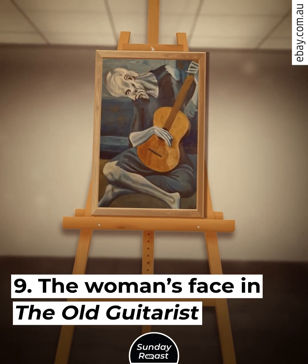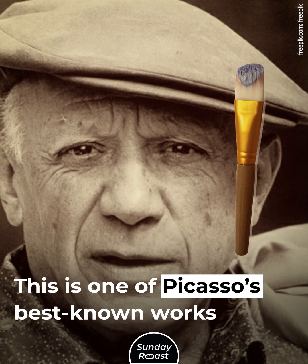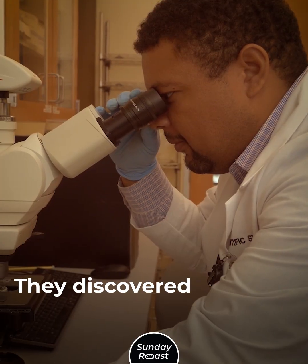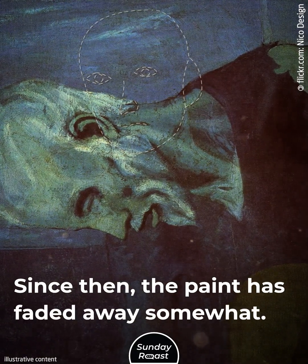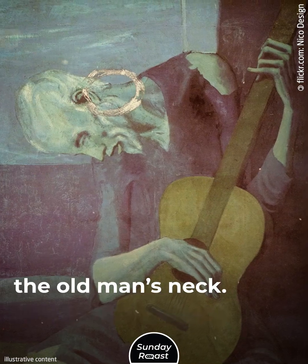9. The Woman's Face in the Old Guitarist. This is one of Picasso's best-known works from his Blue Period. In 1998, researchers used an infrared camera. They discovered another painting layered underneath it. It features a woman. Since then, the paint has faded away somewhat. The woman's face is visible above the old man's neck.